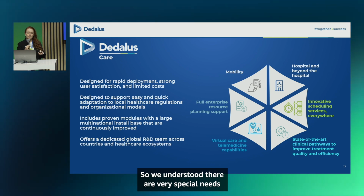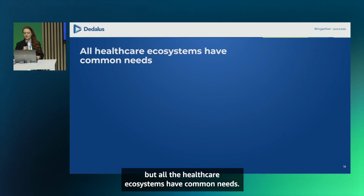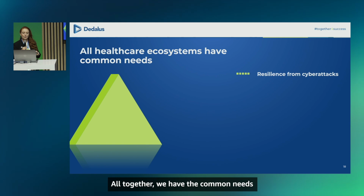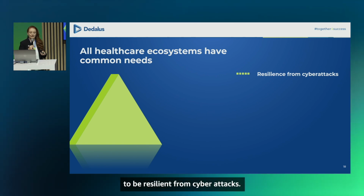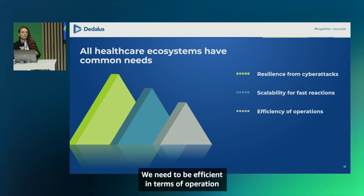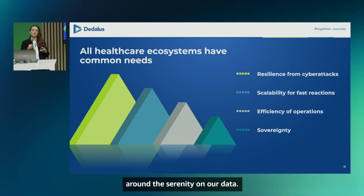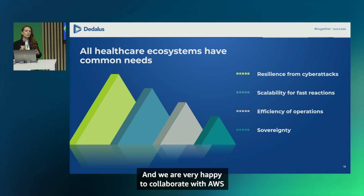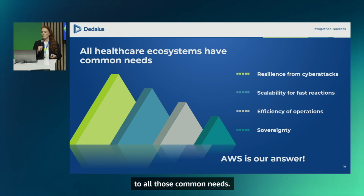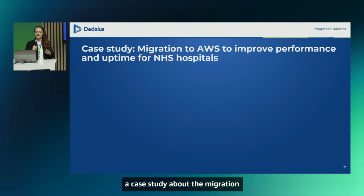So we understood there are very special needs in different parts of the world, but all the healthcare ecosystems have common needs. And again, I'm sure I'm going to say things that are very clear for you all. Altogether, we have the common needs to be resilient from cyber attacks. We need to be scalable for fast reaction. We need to be efficient in terms of operation. And we need a clear statement around the sovereignty of our data. And we are very happy to collaborate with AWS because we are sure that AWS is the right answer to all those common needs.